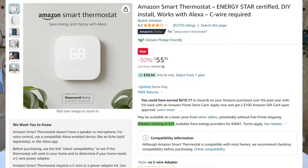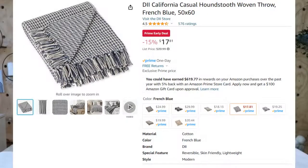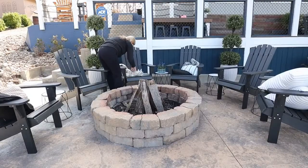Now, if you don't watch me over on my YouTube channel, I have a YouTube channel called Liz Fenwick DIY, and I do a lot of home decorating over there. This is an item that I bought for an outdoor space that I was decorating. It was around a fire pit and I wanted some really affordable blankets. This one is a houndstooth blanket. It's a perfect woven throw blanket. I bought it in this French blue color, but it does have other colors as well.